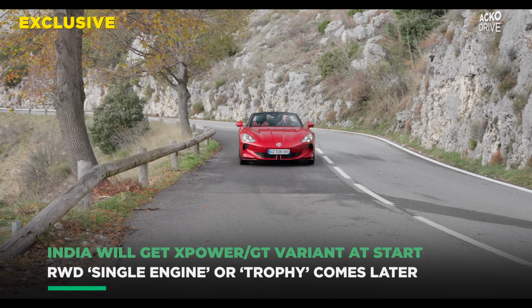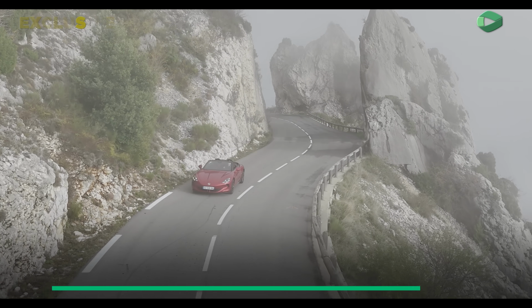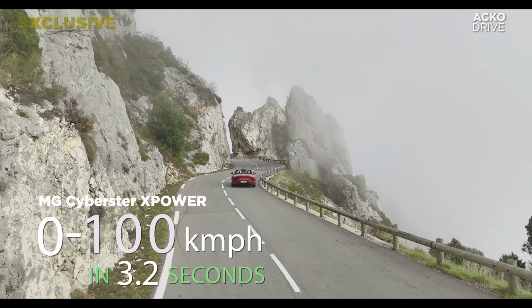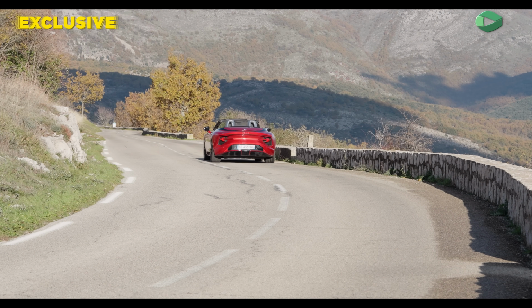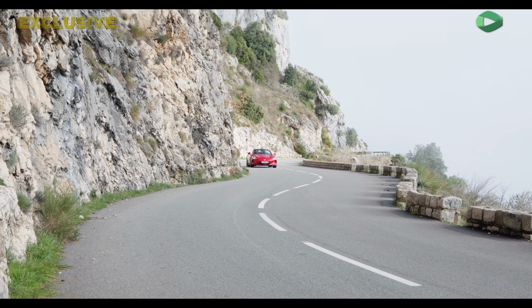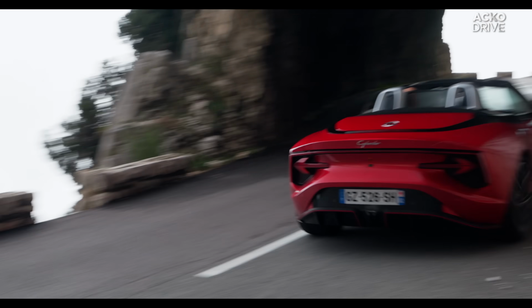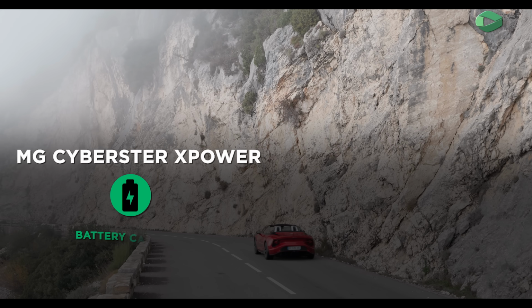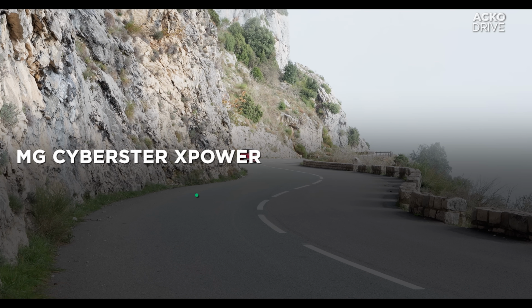Underneath, it packs a dual motor all-wheel drive setup, pumping out 503 bhp, enough to sprint 0 to 100 km per hour in 3.2 seconds. For context, that's quicker than a Porsche 911 Carrera. Yet it's also got the goods for our Indian conditions. The adaptive suspension absorbs potholes, and the 77 kWh battery claims over 500 kilometers WLTP range.